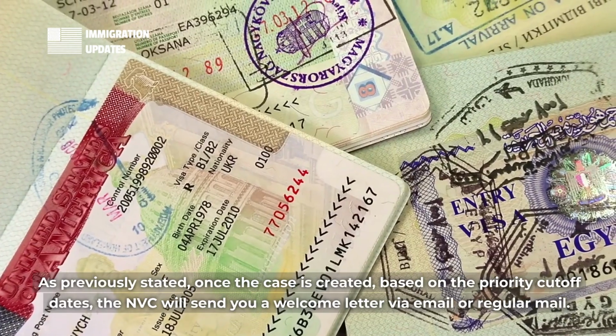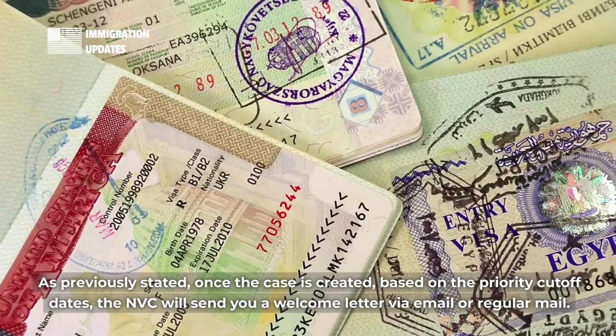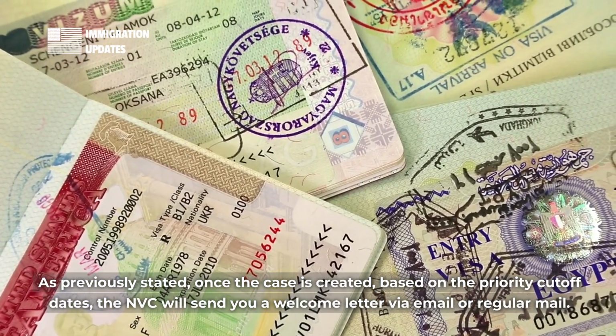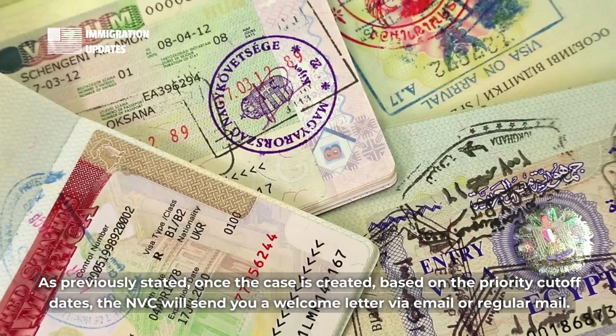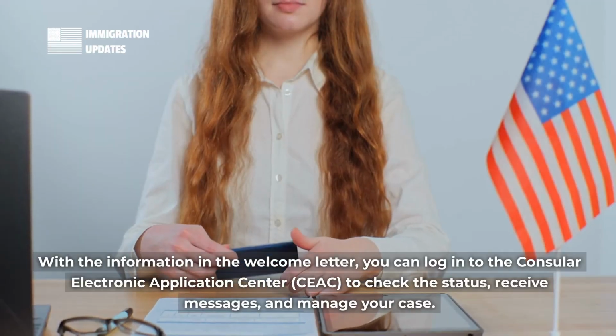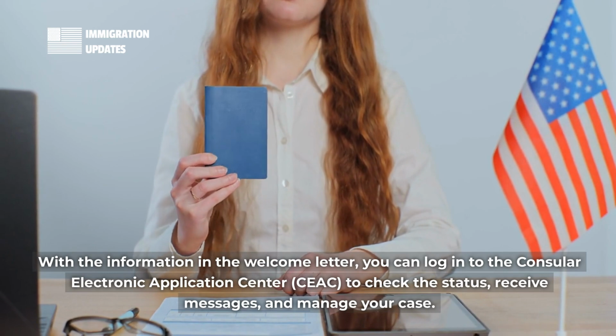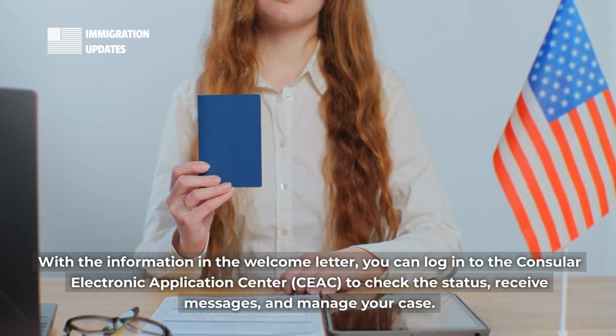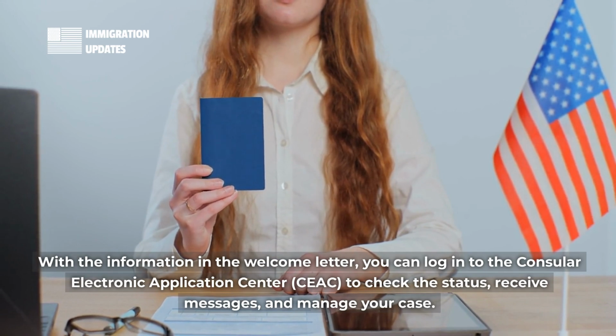As previously stated, once the case is created, based on the priority cutoff dates, the NVC will send you a welcome letter via email or regular mail. With the information in the welcome letter, you can log in to the Consular Electronic Application Center, CEAC, to check the status, receive messages, and manage your case.